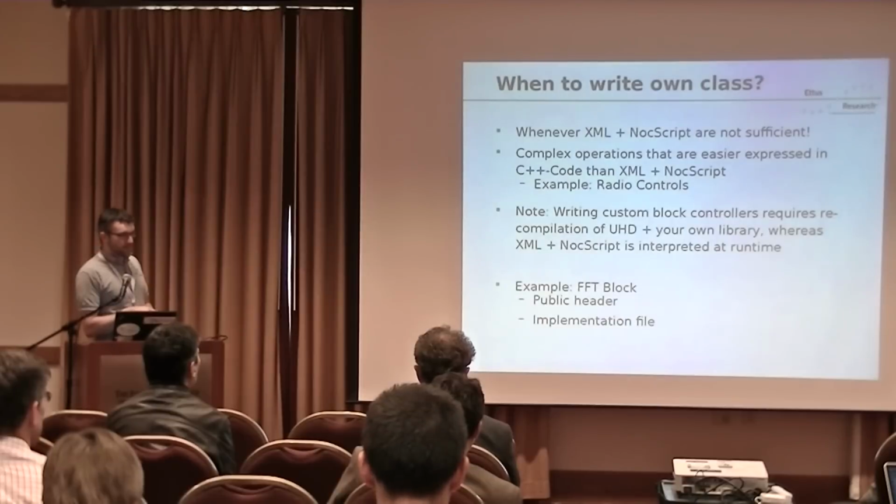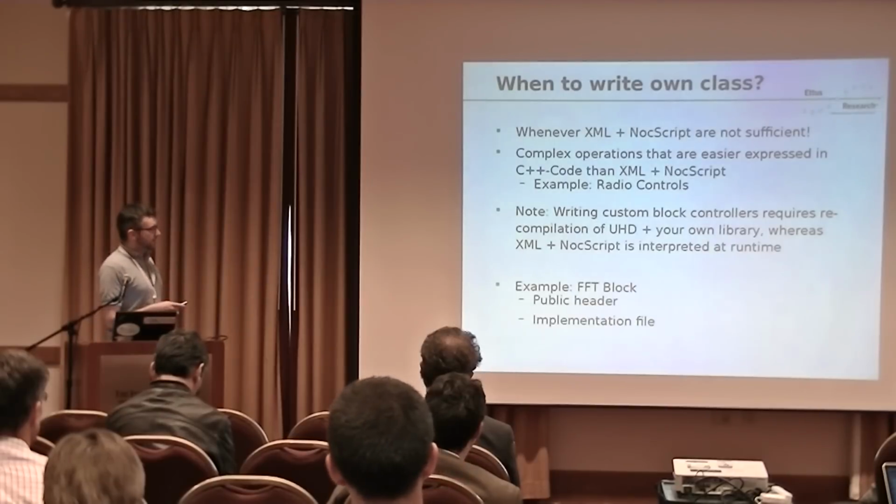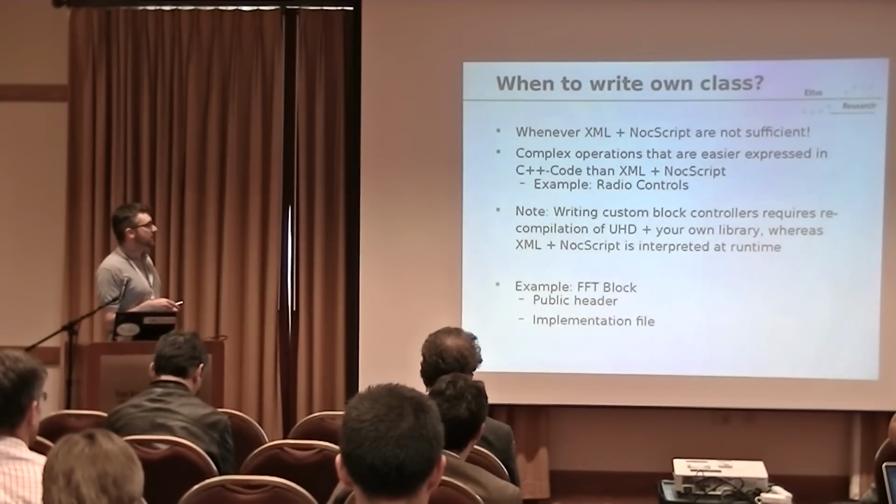For example, the radio controls do a lot. They have to control many registers. There are many specifics that we need to take care of, so we're not going to bother trying to express them in pure NoC script.